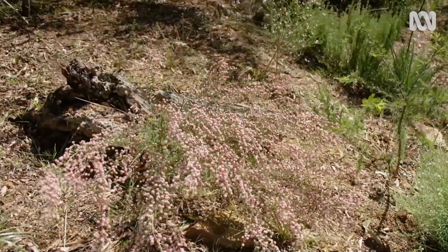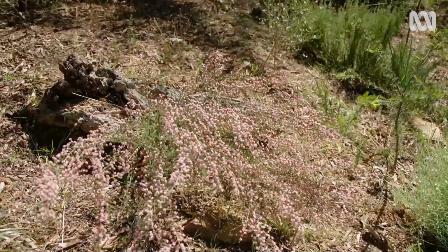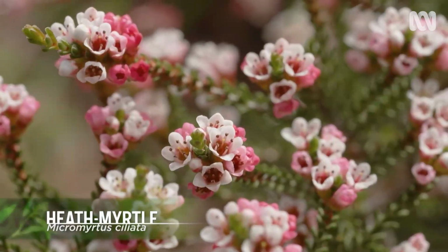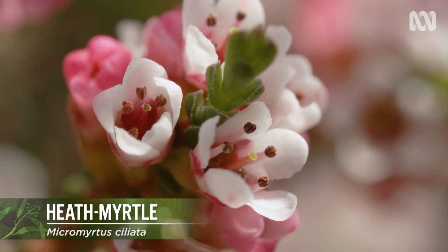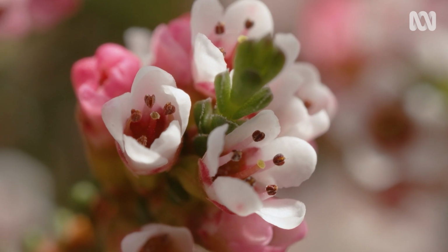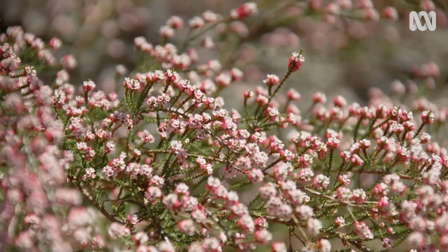That's right. The little micromyrtus here is just beautiful. That is incredible. So beautiful and so dainty, isn't it? It's a beautiful little form. There are other forms out there that are really dense and so on, but oh, that's just gorgeous.